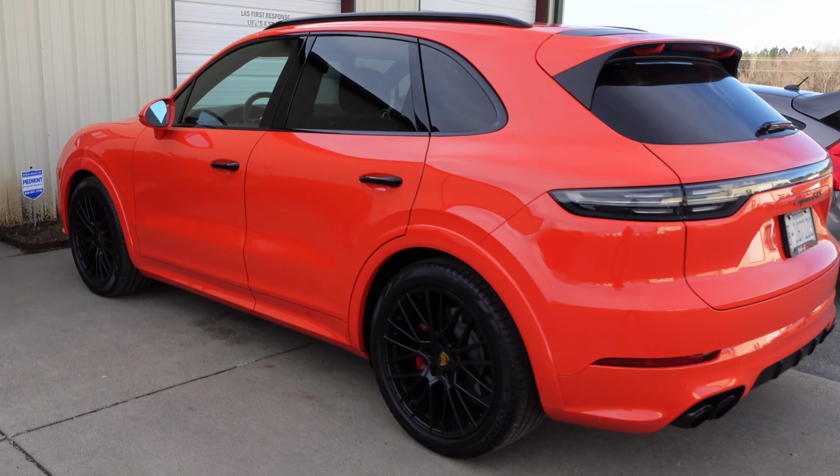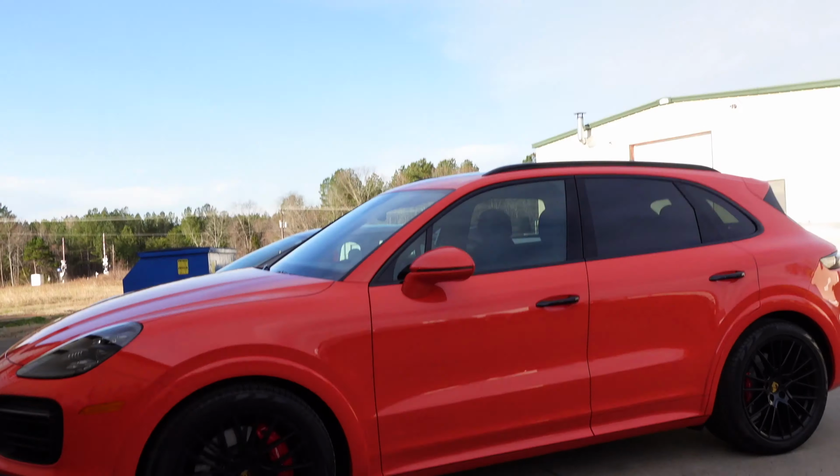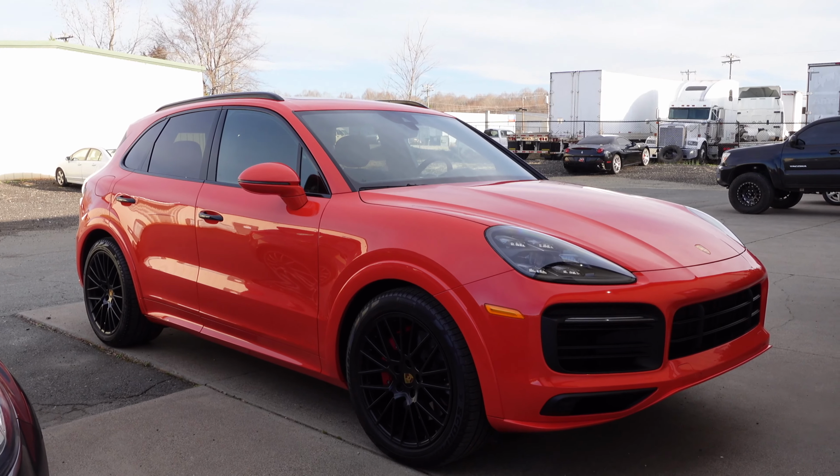Wow, this is so nice. Yes. We just got this 2021 Cayenne GTS in lava orange. Wow, that's a good looking car.